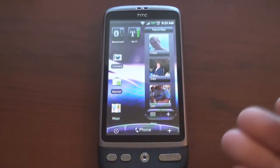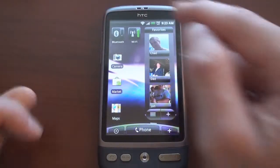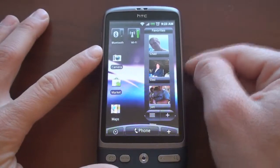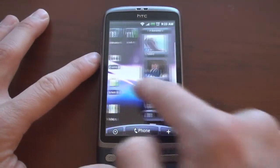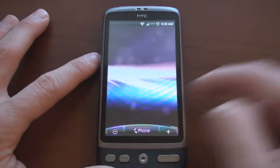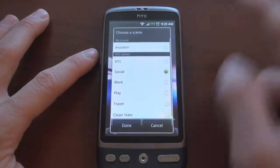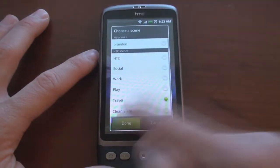Going over to the right, we have a different way of looking at the favorites. If you remember on the previous screen, I had favorites arranged in a 2x3 grid, and now it's a 1x3 grid. And then I also have a quick toggle for Wi-Fi and Bluetooth and the camera. There's the text messaging again. Nothing is over there. So let's jump to another scene. Let's go to travel this time.